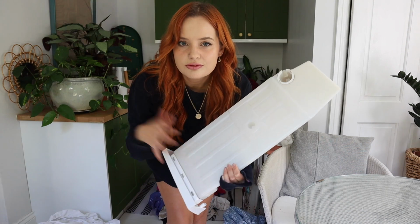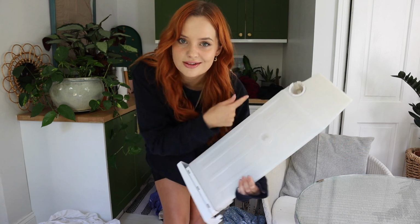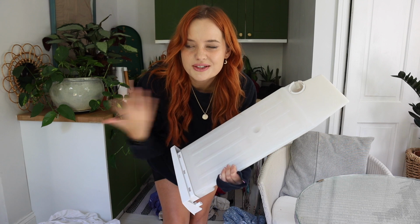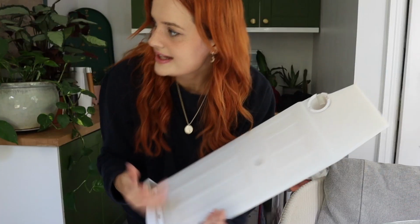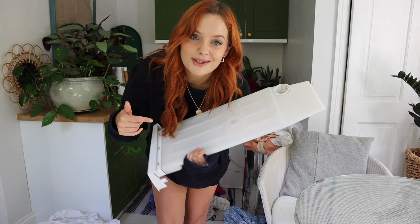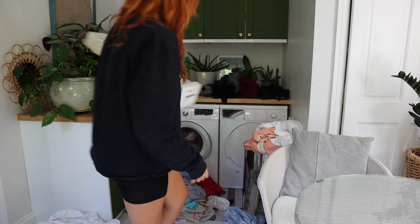Does anyone know how I can reuse the water from my container from my dryer? Obviously it's got chemicals in it from cleaning the clothes, so I can't use it on my plants. Excuse me? Does anyone have any ideas? Please let me know in the comments below. Can you stop making that noise? I am busy.